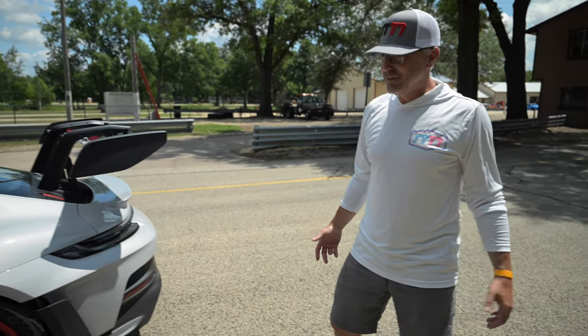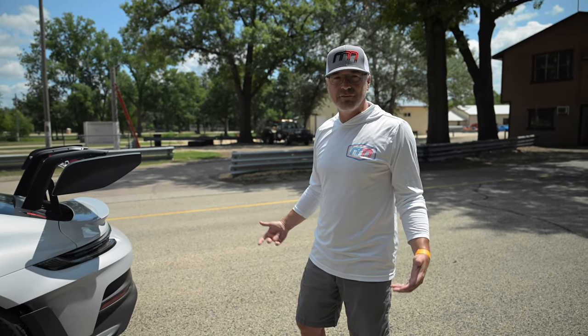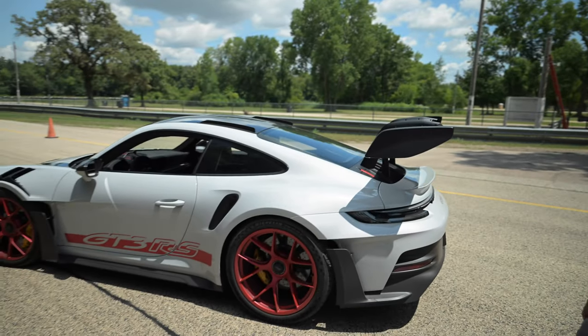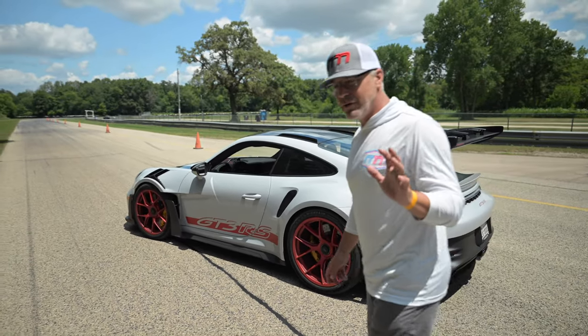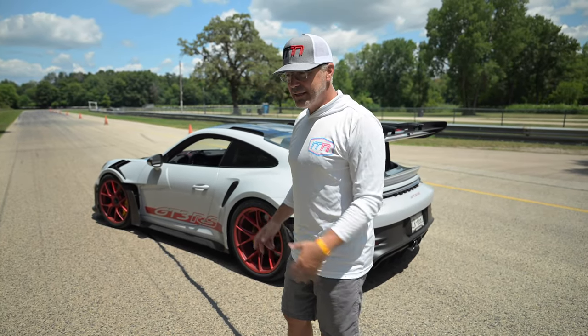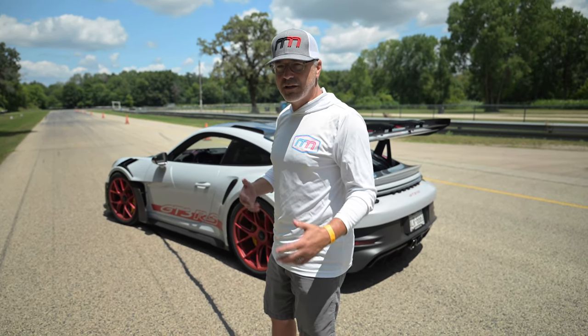The sound, the naturally aspirated engine, it just brings a level of excitement and passion that I think the 2RS does not have. Although the 2RS is insanely fast and could kill you at any moment, I think this car is a bit more controllable, but a video will come further on with a comparison.